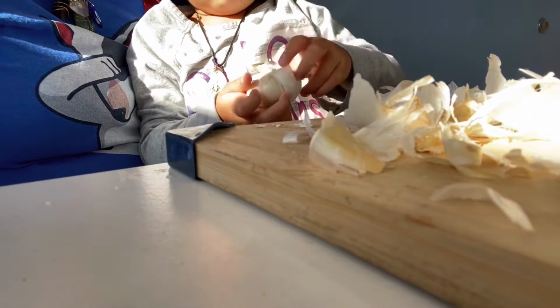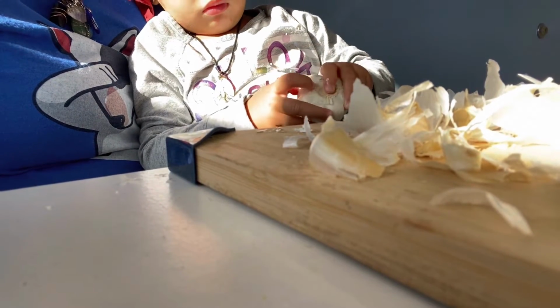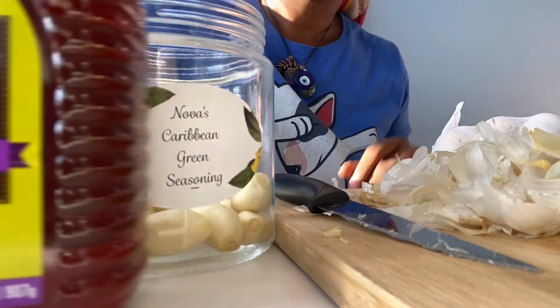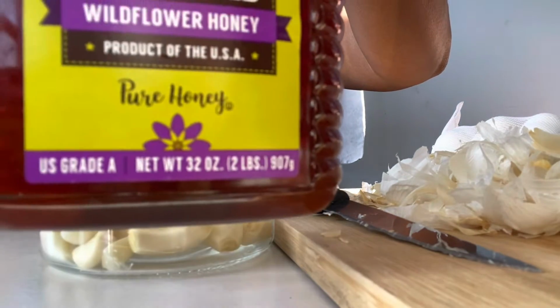So we're just doing this, prepping it, basically. And we're going to put it so it can ferment for about 6 months. 4 months is good, but 6 months to me is the best. You always want to do more. So this is what I use: raw, unfiltered, wildflower honey. Pure honey, and it's organic.